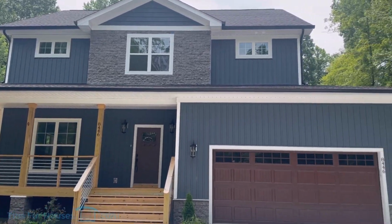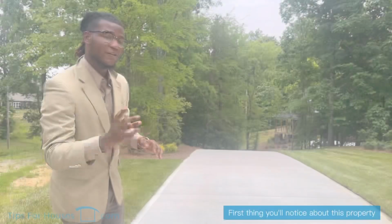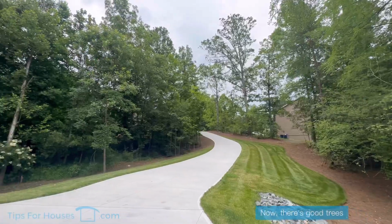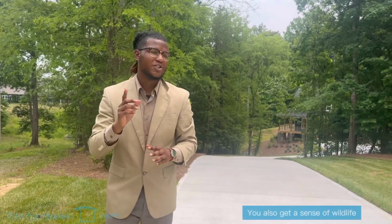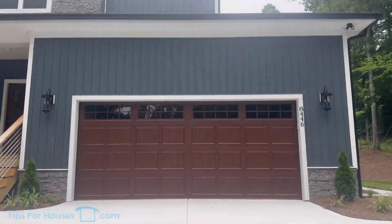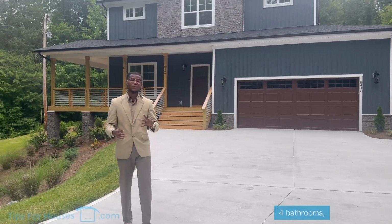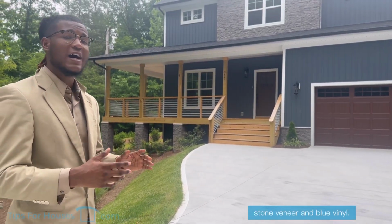Let's take a look. First thing you'll notice about this property is this very long stretch driveway here. Now there's good trees for natural shading and also privacy from neighbors. You also get a sense of wildlife when you're here. This home comes with 4 bedrooms, 4 bathrooms, and also a wraparound porch for you, covered in stone veneer and blue vinyl.